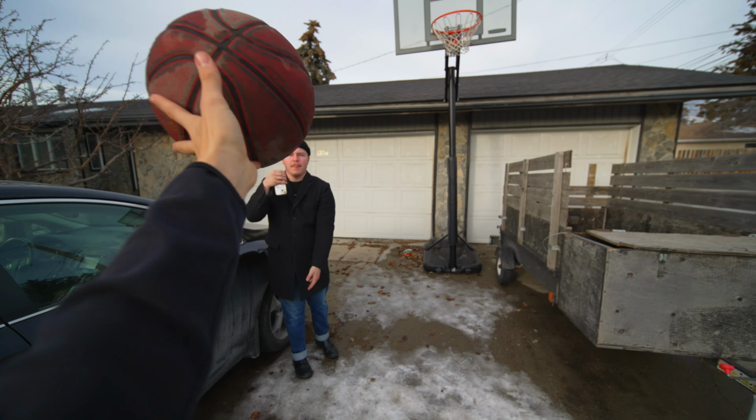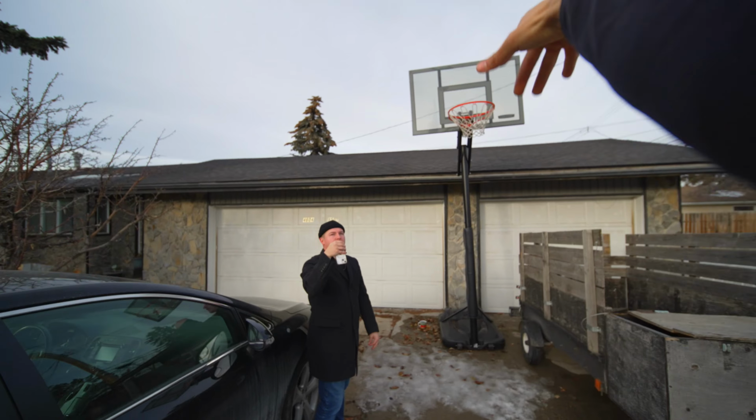So once we finished building it, of course we had to test it out. So we went outside, played some basketball for 10 minutes, just to see if we could get the swishes right. Yeah, we definitely needed a few days to practice with it because of that depth perception.